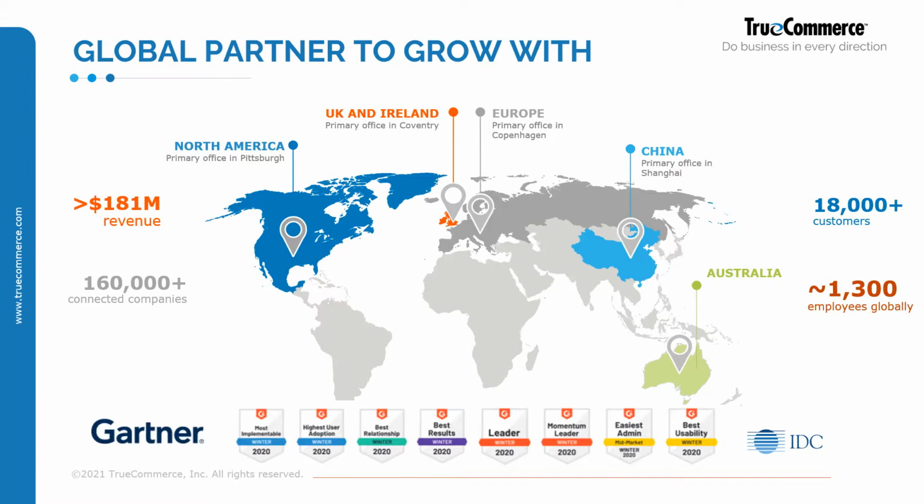As you can see here, some metrics on the slide deck: 181 million in recurring revenue, and that comes with supporting a little over 18,000 customers today. We have those customers connected with a little over 160,000 different trading partners, whether that's a retailer, a distributor, a supplier, a warehouse, or a different sales channel that you might be selling through. In terms of supporting all of our customers, we have a little over 1,300 employees globally. We are very proud to be recognized by top industry analyst firms like Gartner and IDC, as leaders and challengers within the commerce network segment. And it's always great to hear from your own customers through G2 Crowd, the customer survey platform.